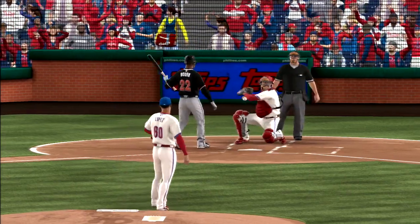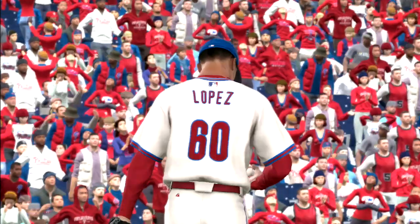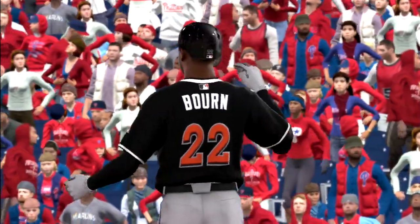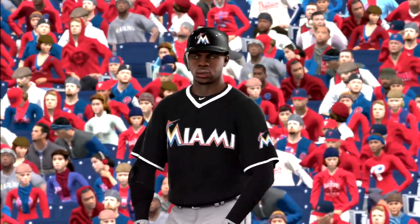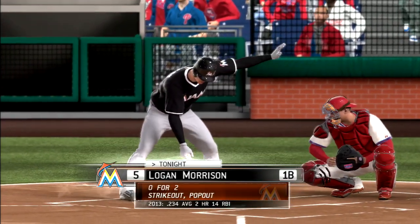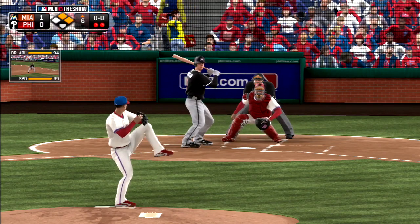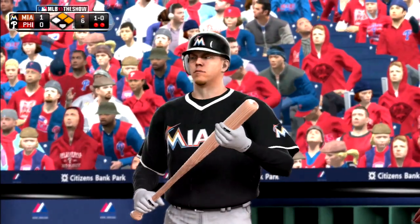And that misses, ball four, so it's first and second now with two out. Oh, you know he wanted that one. Now the inning will continue, and a guy moves up into scoring position here. Logan Morrison will come forward now. He's popped out and struck out in his first two plate appearances. First pitch here misses wide, 1-0.